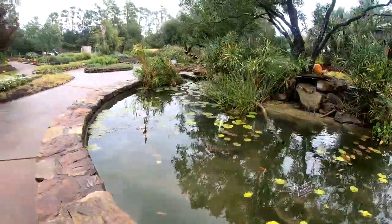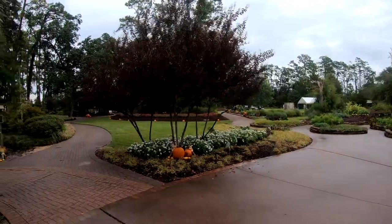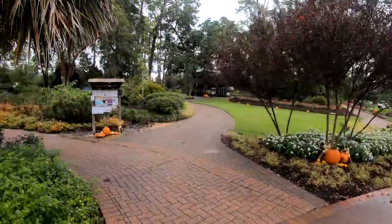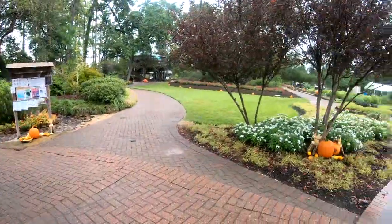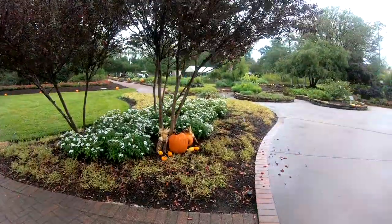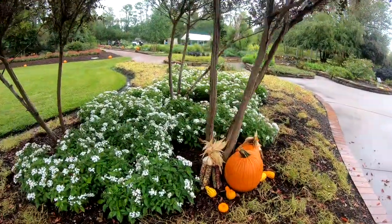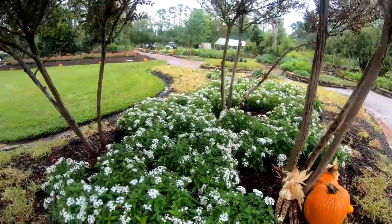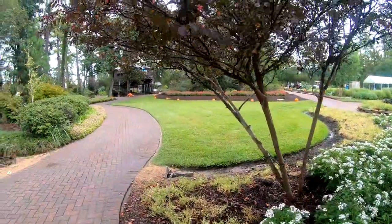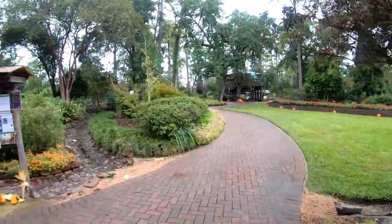Water lilies. I like how they have everything kind of labeled so you know what they have. And just seeing it in its more natural state, especially being in the garden community. Of course we love watching and looking at different things. It's beautiful. Now I've been out here before, but it was many years ago.